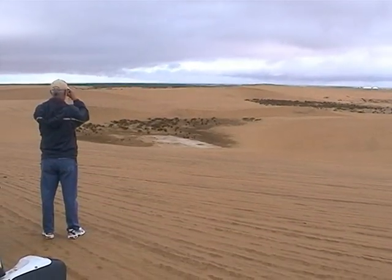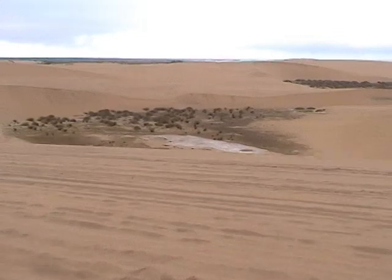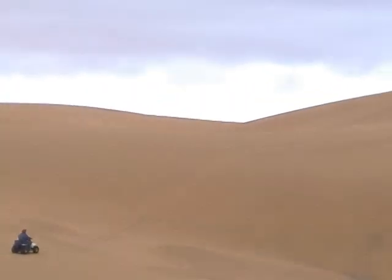The desert is so vast, you get an incredible feeling of being totally alone. Fani explaining to us that we must use full throttle up the next steep section.